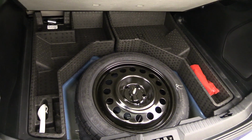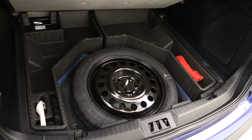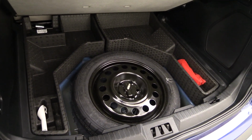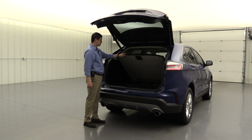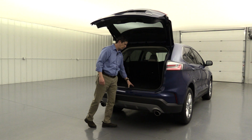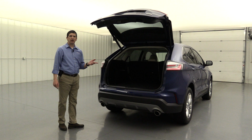Also your funnel, and you can put smaller things in there like blankets, your jumper cables, things like that you want to make sure are in the vehicle, but they don't take up that cargo room. You can put it in here in this cargo management system. You also notice in there you do have a mini spare, so you do have a spare tire. If you get a flat tire and you want to change it yourself, you can do that too.